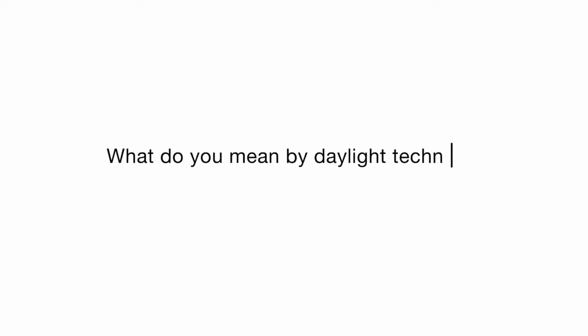What do you mean by daylight technology? Thank you very much. That's a very essential question. So we consider daylighting as architects under two aspects. One aspect is to avoid the overheating by solar irradiance, and the second aspect is to illuminate rooms by daylight. So we have two jobs to do. One job is to reduce the cooling load of buildings. The other job is to reduce electric lighting. So the savings are on both sides.